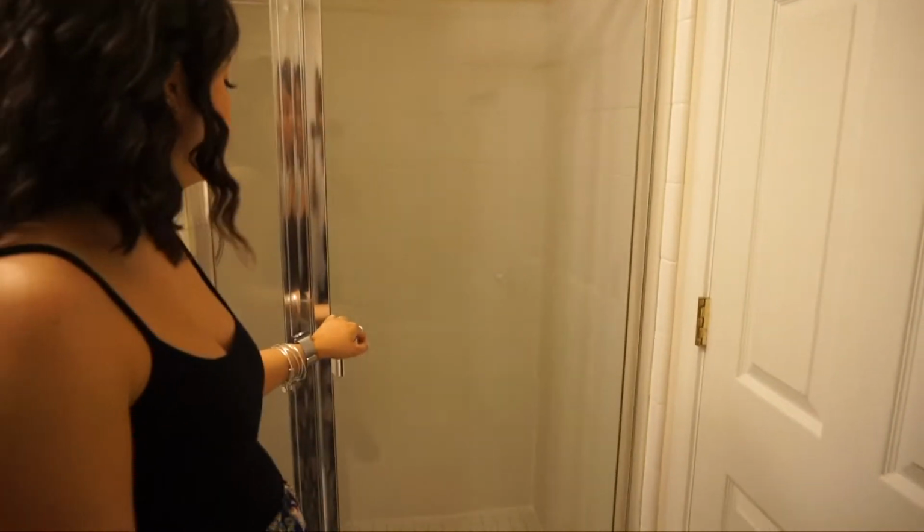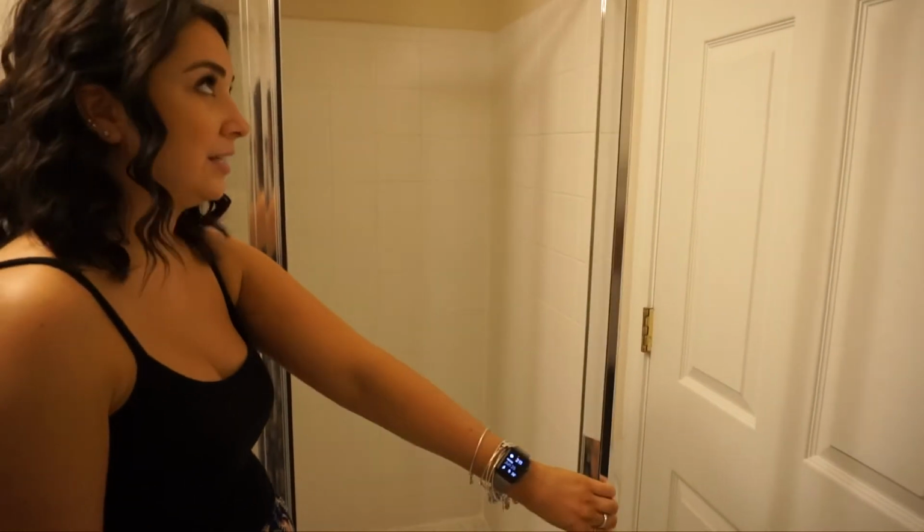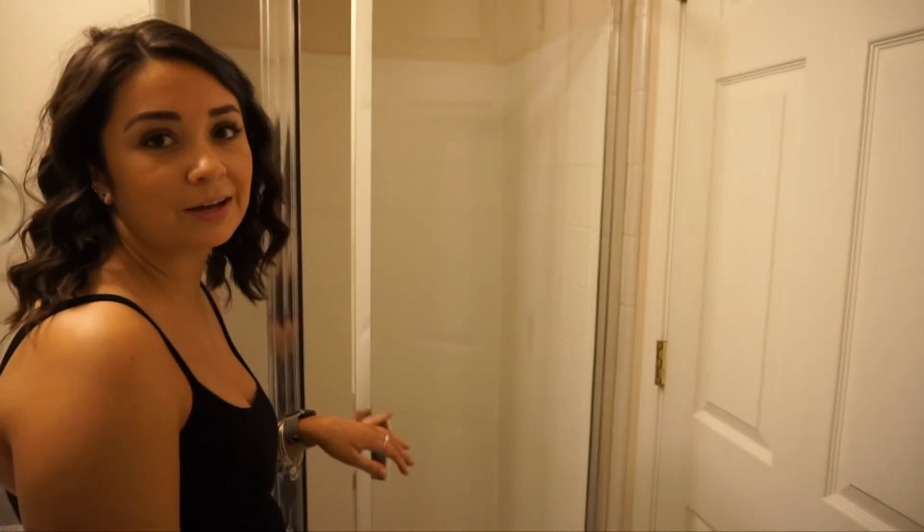I would like to get a new door. I think the door looks really dated. It reminds me of the door I have up north.